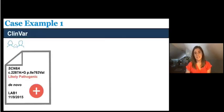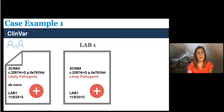We then submitted her de-identified genetic and health information to ClinVar. At the time of our submission, there were 2 other records in the database. So lab 1, the lab that had actually reported the variant out to this family, had also submitted to ClinVar, though their record contained fewer details about her clinical history and didn't have information about inheritance of the variant in her family. Labs often have these details, but they might not be able to share them with ClinVar.